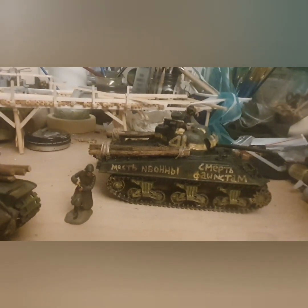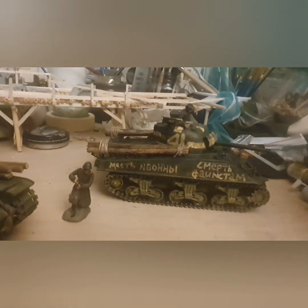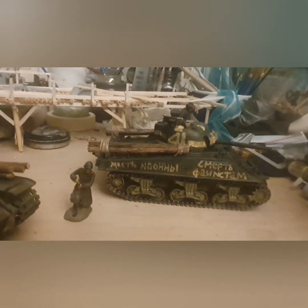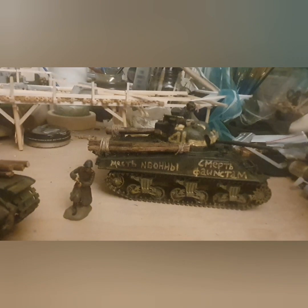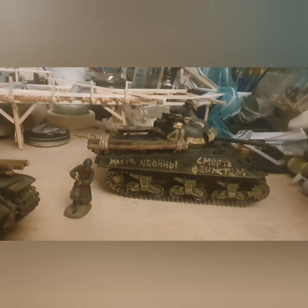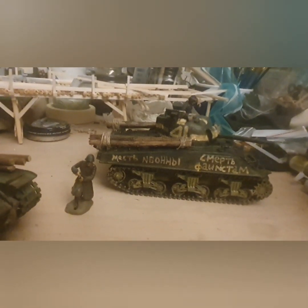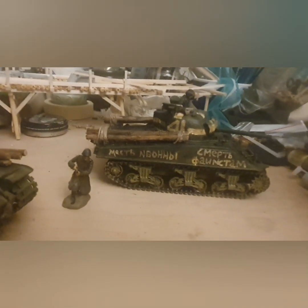It's gone into the series of a diorama I'm planning for the streets of Berlin, where a large number of obviously Soviet vehicles are marching in, and the Germans are putting up as staunch resistance as they can before they're crushed under the onslaught and weight of the Soviet juggernaut. So, maybe something to keep in mind. I hope you guys like this.